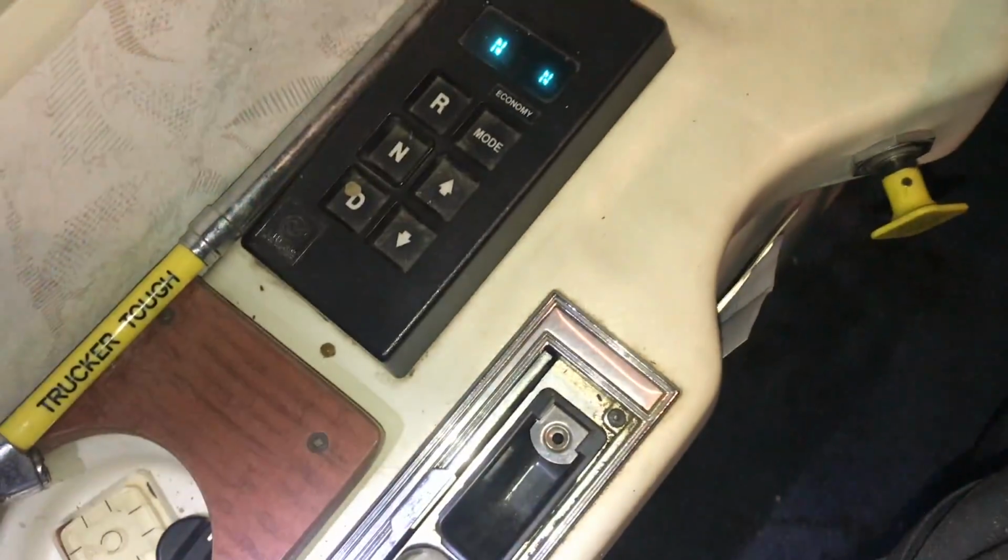So we'll see what happens here. You know, more to come. I still don't know what the future of this thing is, but it's looking a little better.